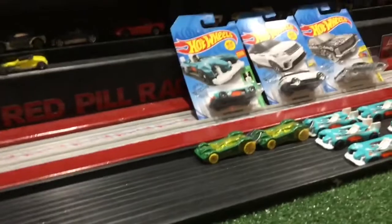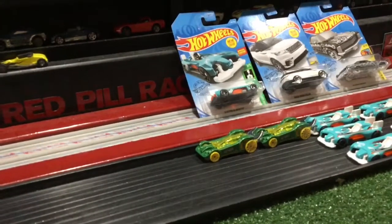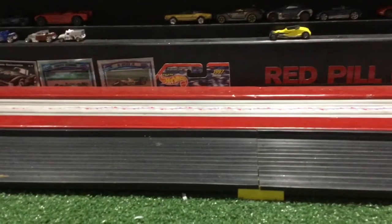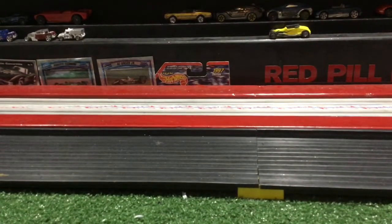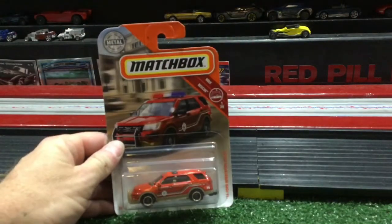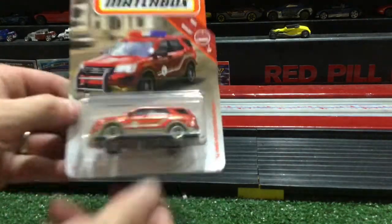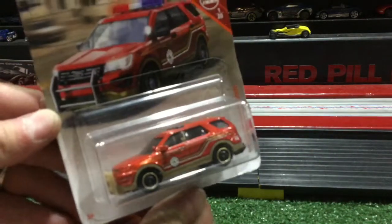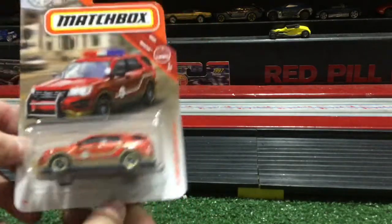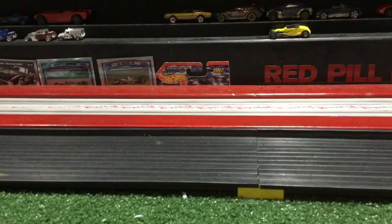And I have just been itching to race some cars that I've got. And I don't really know why, because I know they're going to do me like they do me every time. New Matchbox castings that look cool, but they're going to suck. I know they will, but we're going to try it anyway. The new Police Interceptor. That thing is pretty sharp. We'll crack that bad boy open.